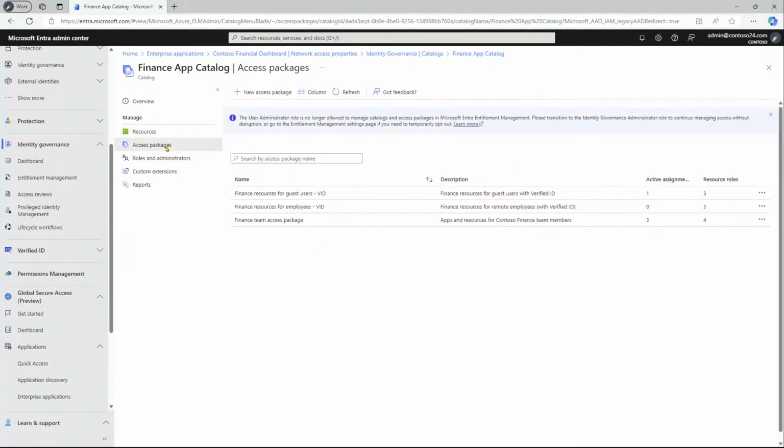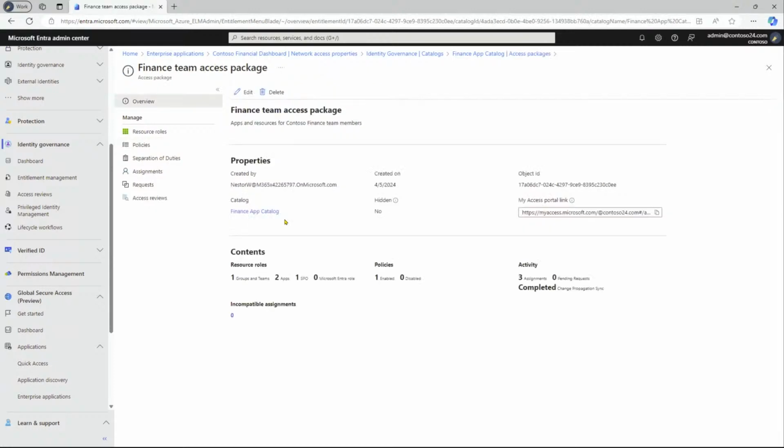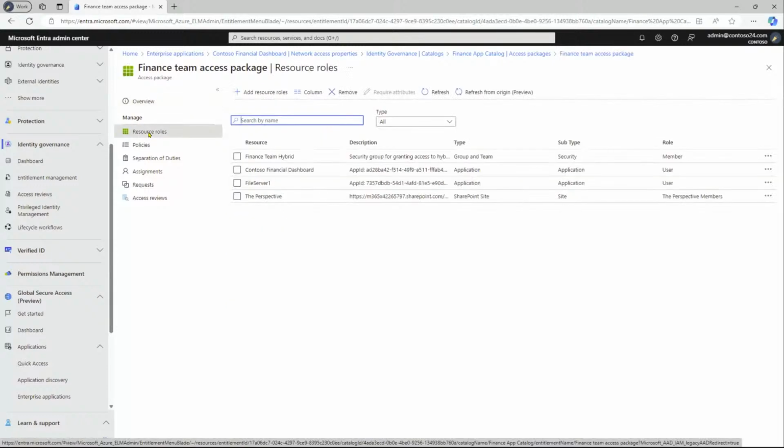In terms of access packages, I can have multiple access packages associated with those catalogs. And you can see here that I have a financial access package that will allow me to assign new resources to new financial application users. And in this case, I'm assigning a finance team hybrid site. I'm assigning that financial dashboard, and I'm also assigning a file server and some other SharePoint site as well.